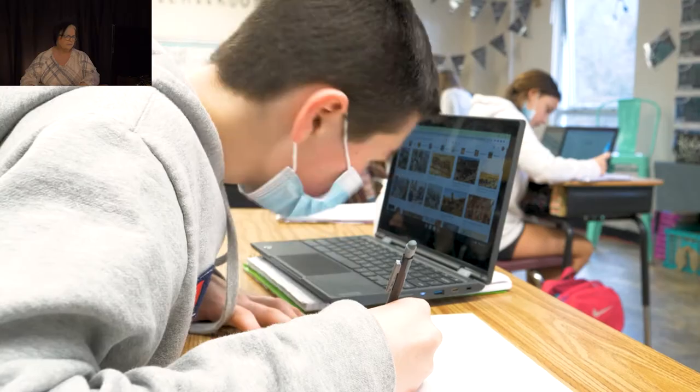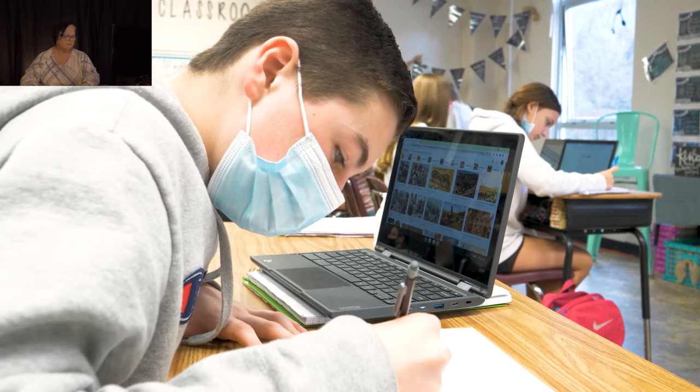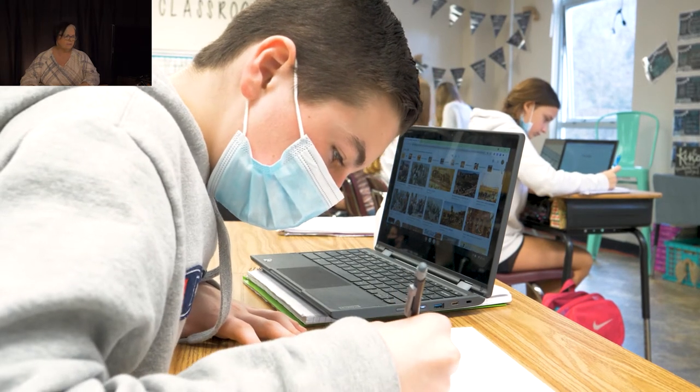I think that as adults, we think that we are making those connections with our students, and we are saying these things to them. We can read it in a textbook all day long, and yes, I've hit A, B, C, and D, but it's not the same as letting them work through the process themselves.